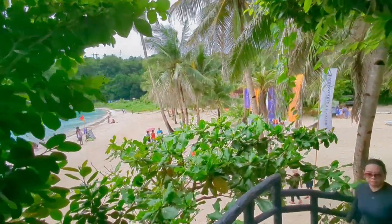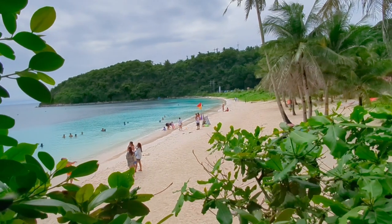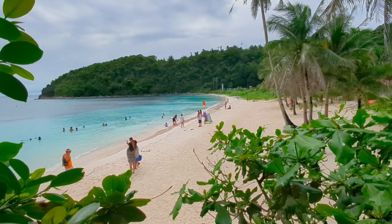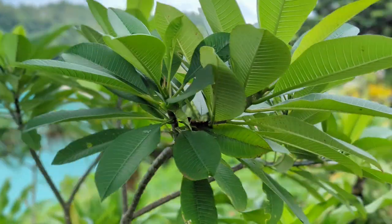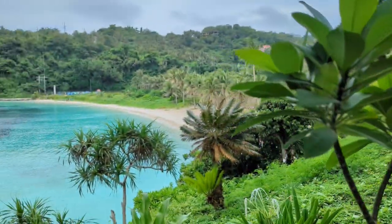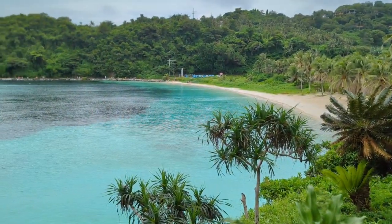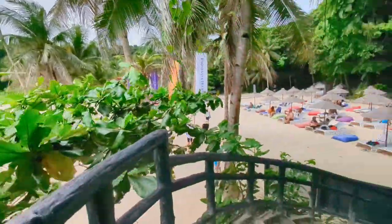Check this out. Same time of the year, bear months, and look at the private beach at the Fairway Bluewaters. Not only do you have access to a beautiful private beach, but the ocean here is genuinely blue, calm, and with no wind or waves.